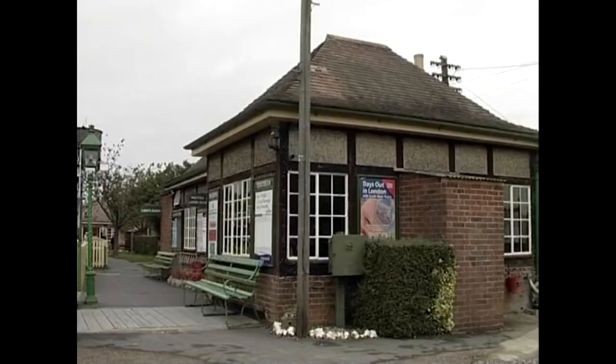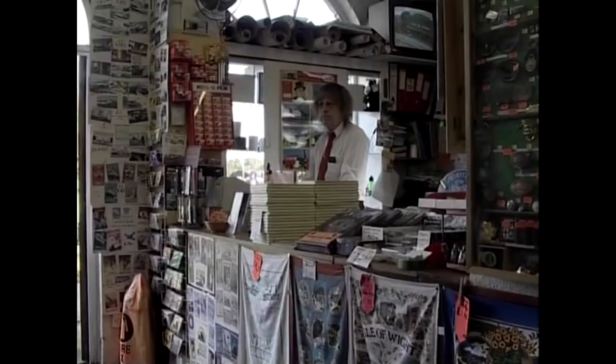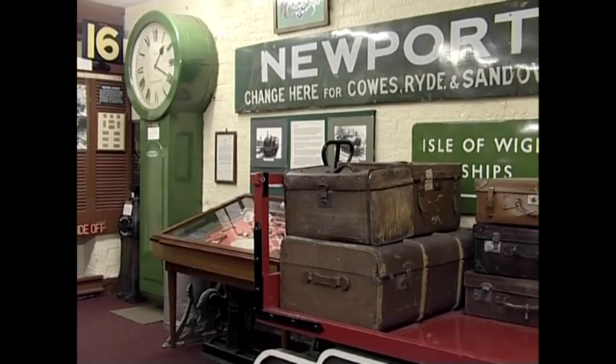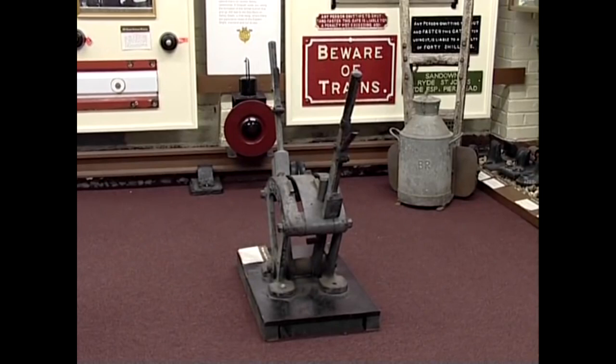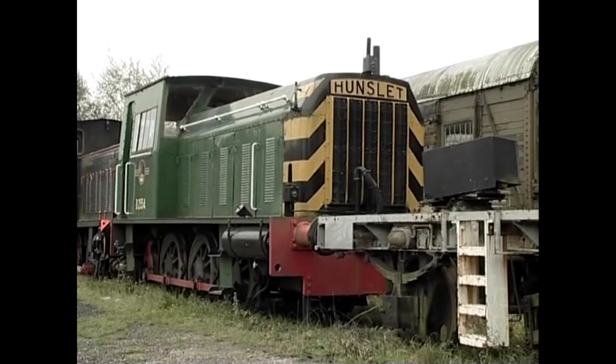Haven Street Station is unusual in more ways than one, but the most noticeable feature is the building not being at platform level. This happened when it was rebuilt in 1926, following the installation of a passing loop. The other buildings, including a souvenir shop, Granny Winter's pantry, and museum, have all been built or restored in keeping with this style. The maintenance depot is also here, and there's a remarkable selection of engines and carriages.